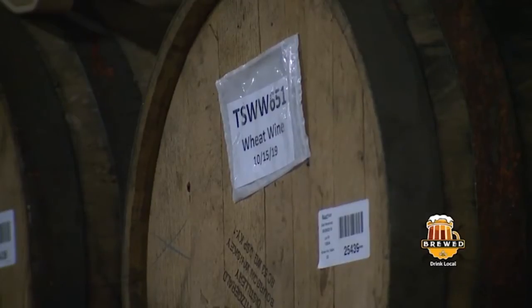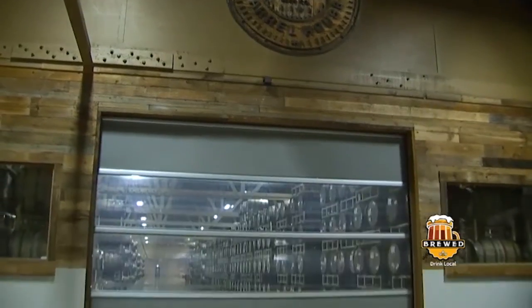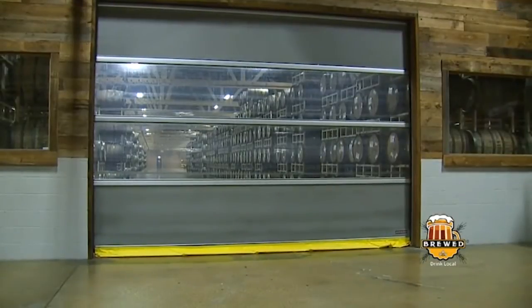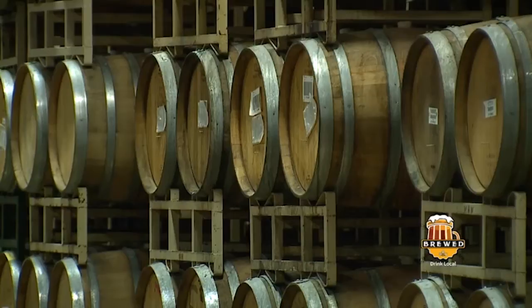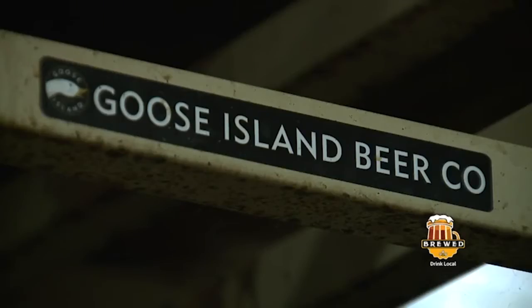So Tim, one of the things that, of course, Goose Island is known for is your barrel program. Yep. And you started pretty early on, like in the early 90s. Was it like 6 barrels? Yep. It started at our Clybourne Brew Pub.